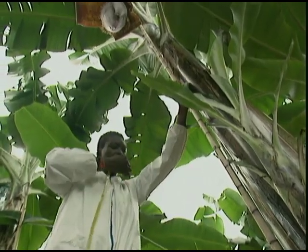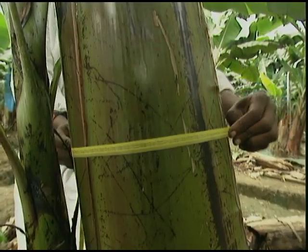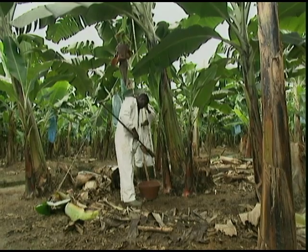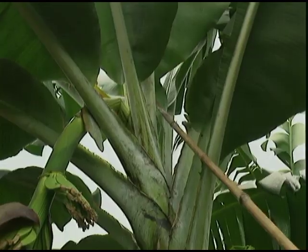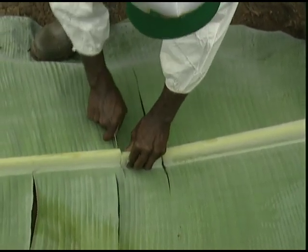For a start, there is continuous monitoring of the growth and health of the plants and the condition of the soil, with the results of these checks being scientifically analysed. We do analyze the soil and the leaf, see what our plants need, what nutrients are lacking, in order to maintain it within the optimum level for banana production.